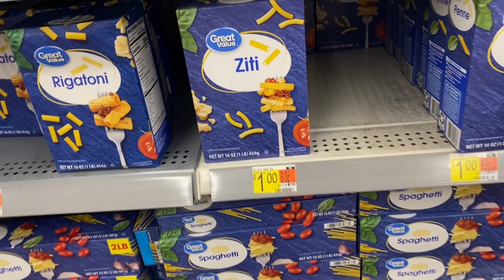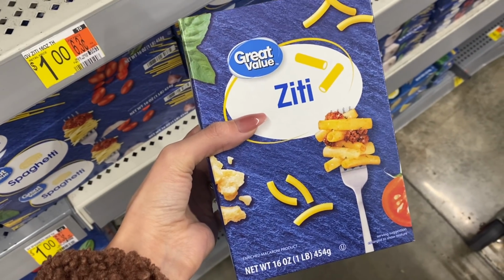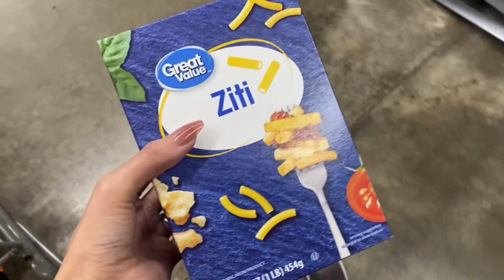Next, we're going to grab some Ziti Pasta, and this is only $1. It's the Great Value brand, so super cheap, and this recipe makes a lot, so it's definitely a great deal on this because it's so cheap.